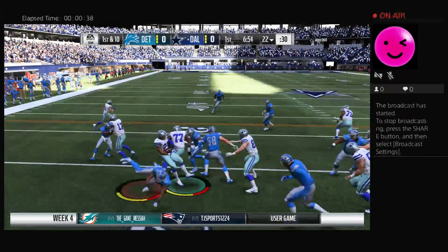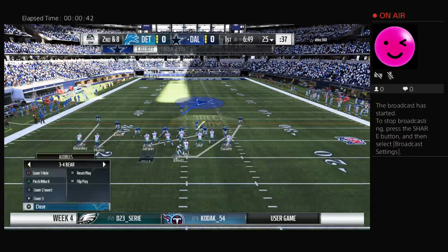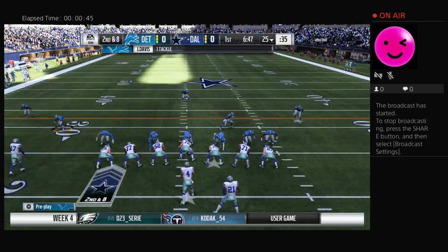Here's the first carry for Ezekiel Elliott. And he'll take this one up close to the 25-yard line. Give him a couple on the carry there, 2nd and 8.